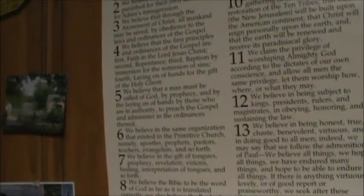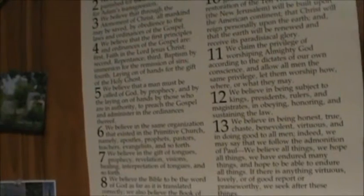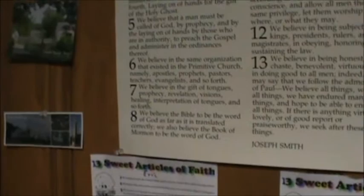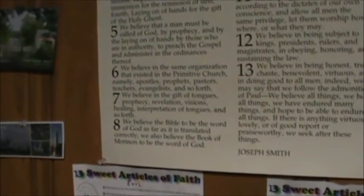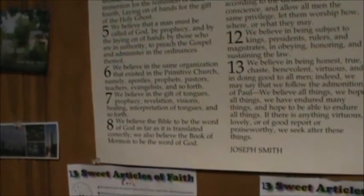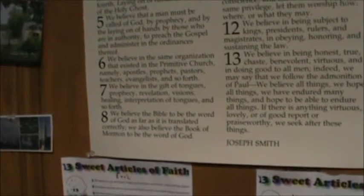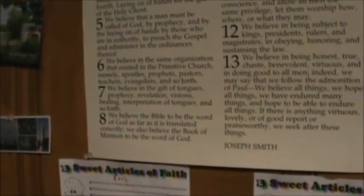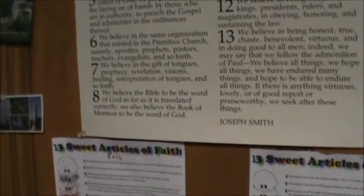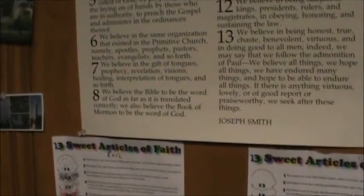Five, we believe that a man must be called of God by prophecy and by the laying on of hands by those who are in authority to preach the gospel and administer in the ordinances thereof. Six, we believe in the same organization that existed in the primitive church, namely apostles, prophets, pastors, teachers, evangelists, and so forth. We believe in the gift of tongues, prophecy, revelation, visions, healing, interpretation of tongues, and so forth. We believe the Bible to be the Word of God as far as it is translated correctly. We also believe the Book of Mormon to be the Word of God.